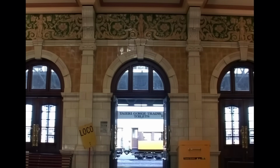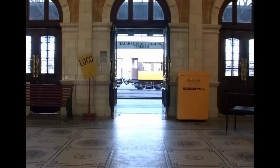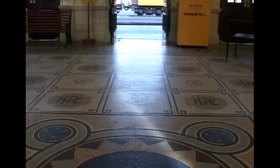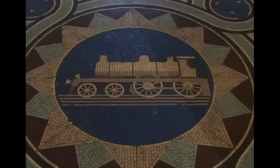All the tile work came from Royal Doulton in England, including 750,000 half-inch porcelain squares for the mosaic floor. Nothing like the 4-4-0 locomotive depicted ever appeared in New Zealand, but being redolent of 19th century engines on the Highland and Caledonian railways, it may have struck a chord with Dunedin's mainly Scottish city fathers.